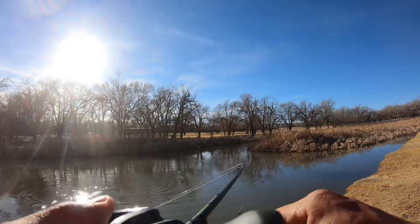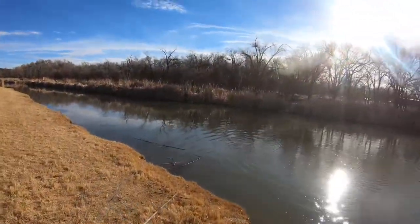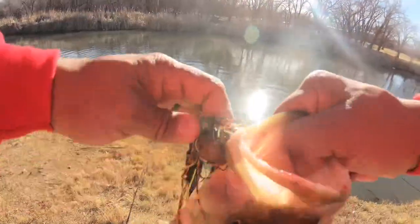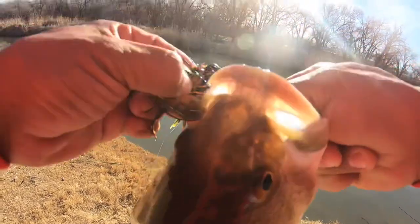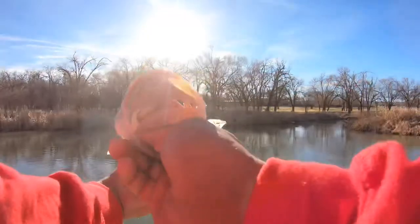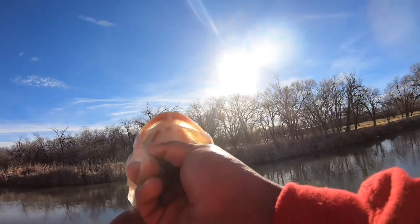Oh yeah. Woo! Yes, baby. Atta, baby. Woo! It's a slunch. Right there, guys, on this chatterbait. There he is. There it is. Look at this big boy. Big girl. Look at that lips. Got some lipstick on. They are red as can be.